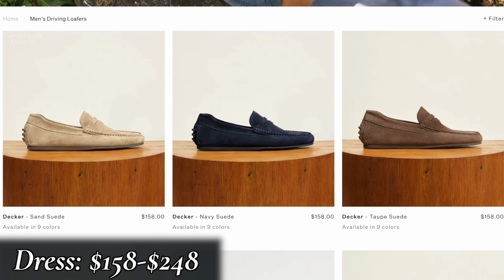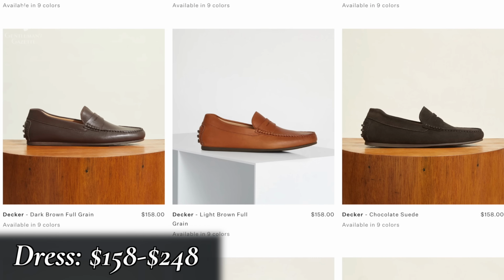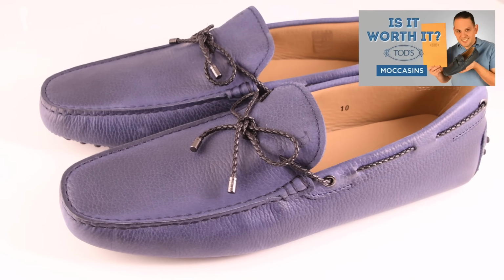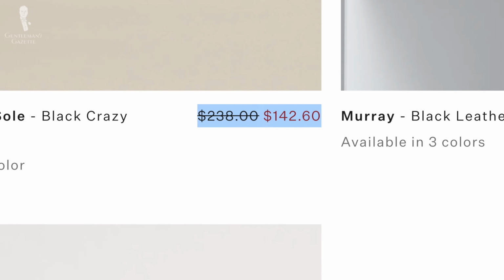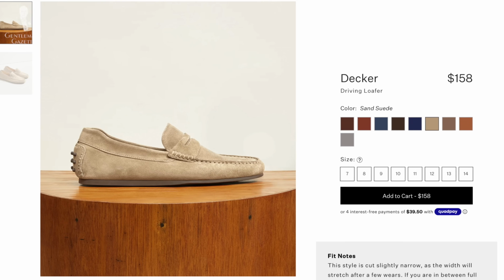Jack Erwin is an interesting brand that offers driving mocs in the style of Tod's without the high price tag. By the way, if you want to check out if Tod's are worth it, we got a video for you. You can buy them on sale fairly easily, and they're overall more daring than Loake or Morgan.